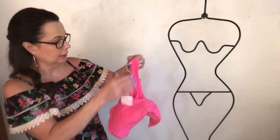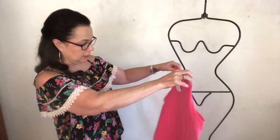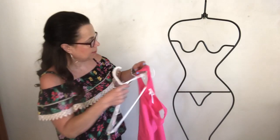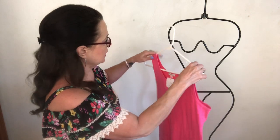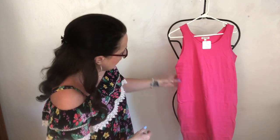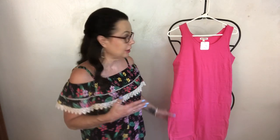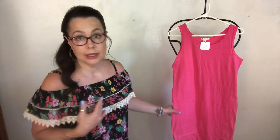Now this looks like a pretty pink color. Oh, this looks promising. All right, let me put it up on the hanger so you guys can see it. This looks like a summer dress in a very bright, okay, I'm thinking I don't like the shirt, but it's a very beautiful blue, and this is a very beautiful pink. So they got it on the colors. Let's hope it looks good. I'm thinking I will like this.